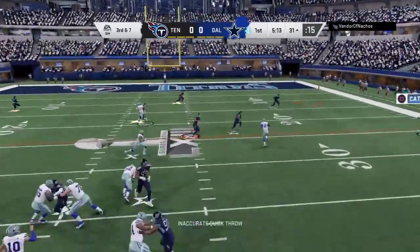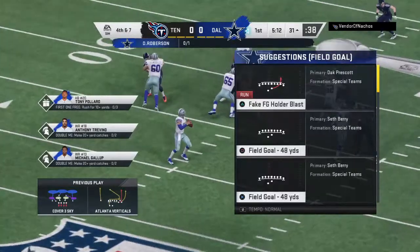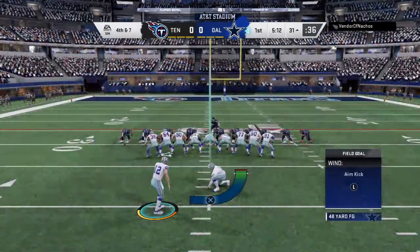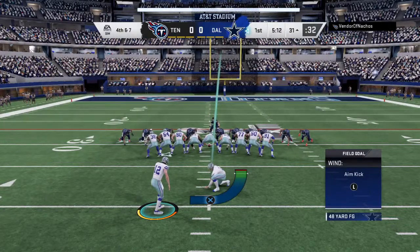From the gun, Roberson. And that will be incomplete. He shook his head right when he released that throw. He knew it was going to be a little off target. Yeah, the excitement got him on that one. Wasn't able to control the fact the receiver was open, and it would have been an easy throw.